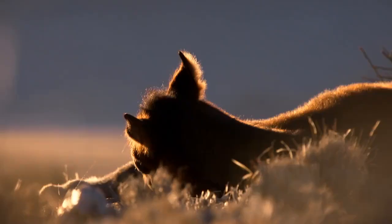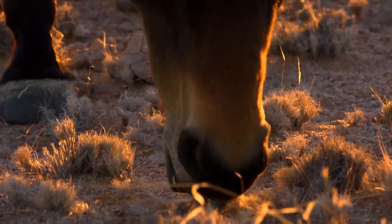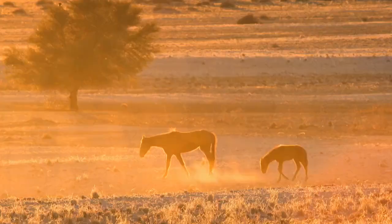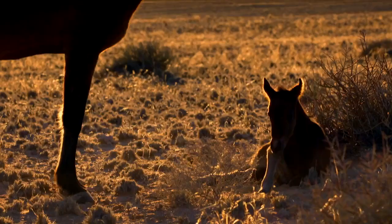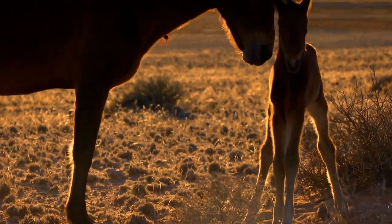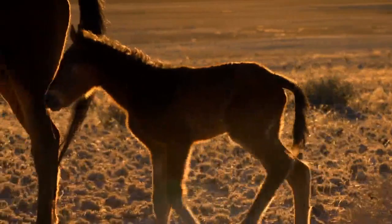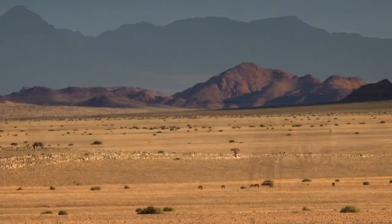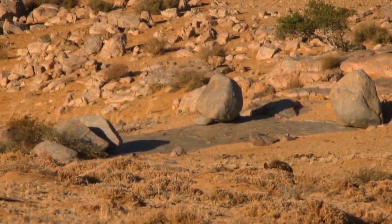Across the desert, the foal has survived its first weeks. At high noon, it can reach 40 degrees. At night, temperatures can dip below zero. Up to half of the young die in their first months. He's come into a harsh world. Where danger stalks.